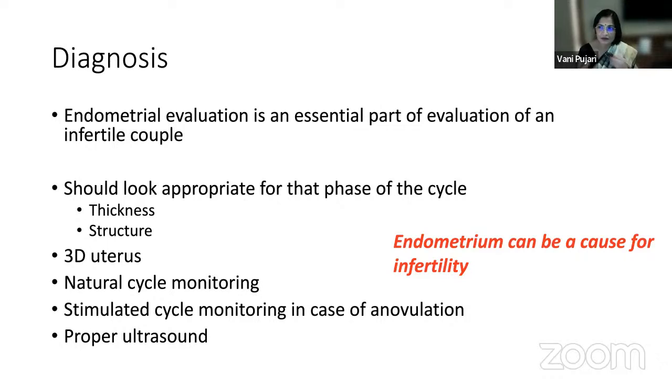And then even if in one of the cycles, when we are trying to transfer, the endometrium is not growing beyond 7 or 8, we know that this endometrium is okay. The only thing is we need to modify the medicines we are giving, or the agents we are giving, so that we achieve that, or go back to nature. Okay, so natural cycle monitoring is very, very important.